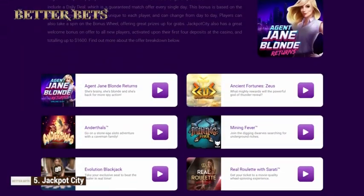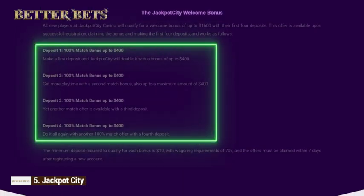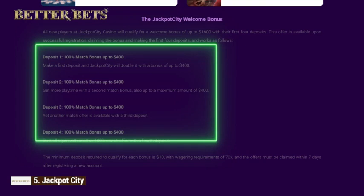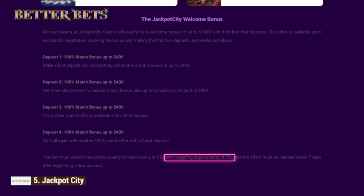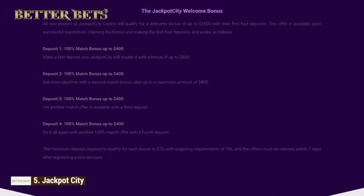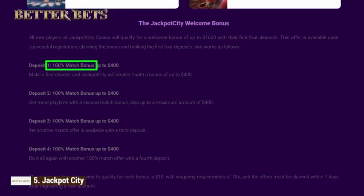Speaking of casino bonuses, there is no shortage of fantastic promotions in Jackpot City Casino. Newly registered players have the opportunity to grab up to $1,600 in bonus money on their first four deposits. The only condition is to register an account and deposit at least $10 each time. The wagering requirements of 70 times may seem a bit high, but the bonus is a great offer for slot players. Wagers on these games contribute to completing the requirements 100%, meaning players shouldn't have any problems completing them.